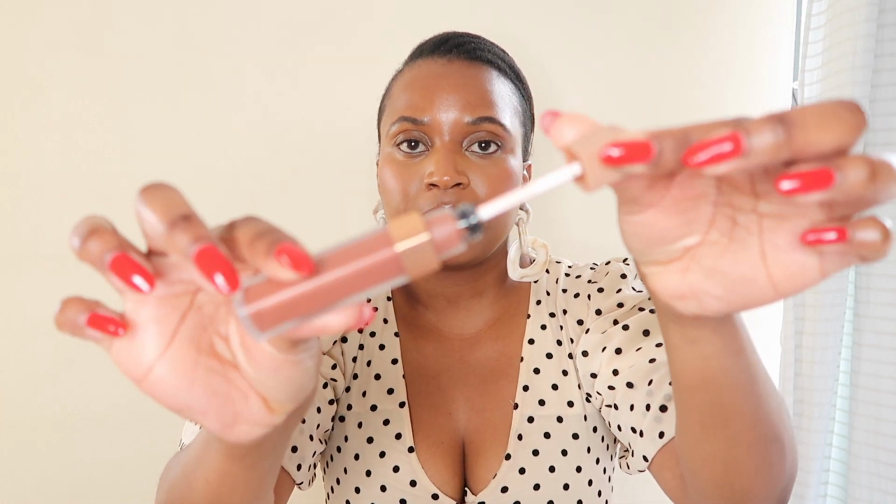And then finally, geez man, I bought a lot of L'Oreal. I didn't even realize it. But finally, I'm also trying out the Ultra Matte Liquid L'Oreal Les Chocolats. This is a matte liquid lipstick, and I really love a good matte liquid lipstick. It's a nude chocolate color, and I wanted to give it a try.